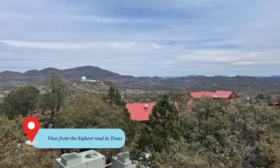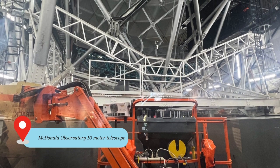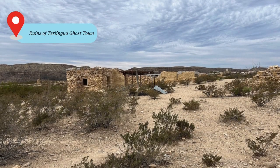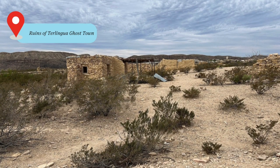One of the places that we're going to be visiting multiple times will be McDonald Observatory. This is the 10-meter Hobby-Eberly Telescope. It is one of the biggest telescopes in the whole world. Another spot that we're going to visit is the ruins of Terlingua Ghost Town. This is an old mining community. We'll get to see some rich history here from the 1800s to early 1900s.